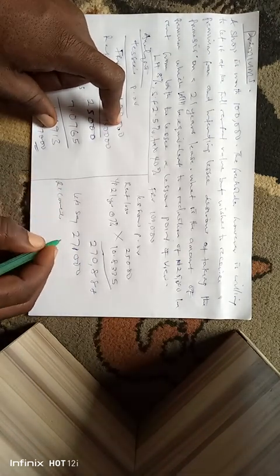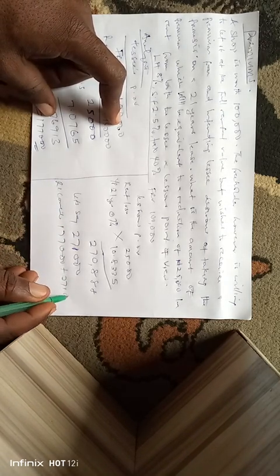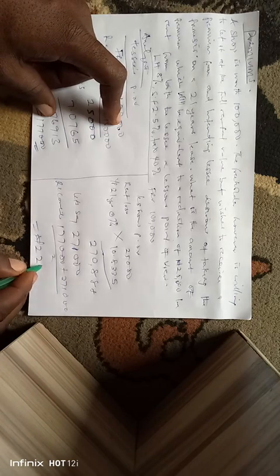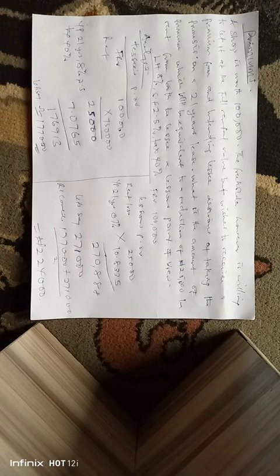Now the next thing is what? Reconcile. You add this 177,000 plus 271,000, then divide by 2, and you're going to get 224,000. So this is going to be what will be their premium.